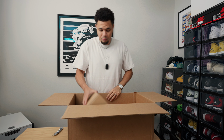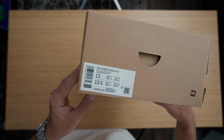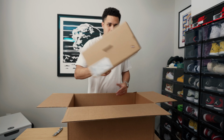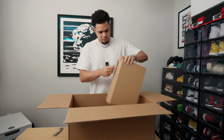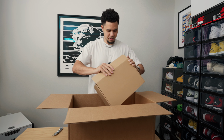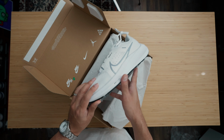The one thing that I'm really looking forward to is the different sneakers I picked up. So right here we have the Zoom Pegasus 40 in this plain Jane box. I'm actually surprised they made it like a whole experience. Gotta rip it open, similar to the Hippies. Let's check these out.